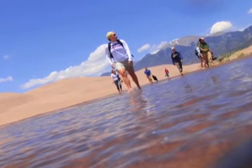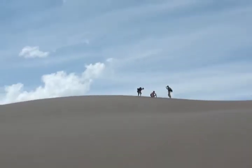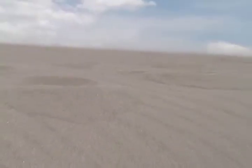Not only do we get to frolic in the stream, which is pretty rare, we climbed the dunes. It took us, like, an hour and a half or so. The sand dunes are pretty high, and it's not like walking on a hard surface. You sink in for every step you take, and it was very windy, a little painful, but it was fun.